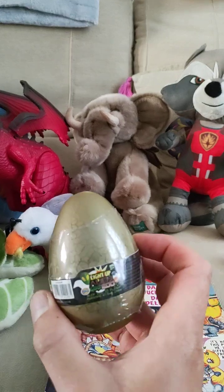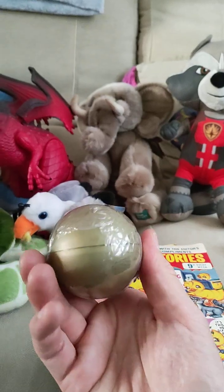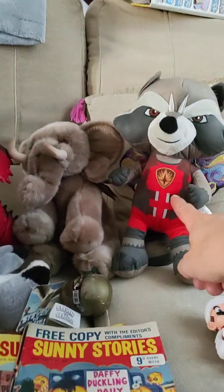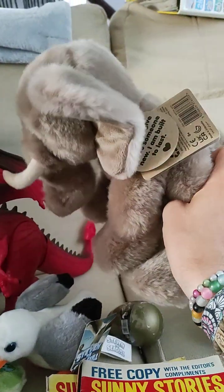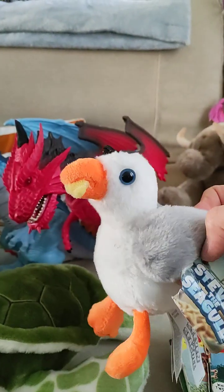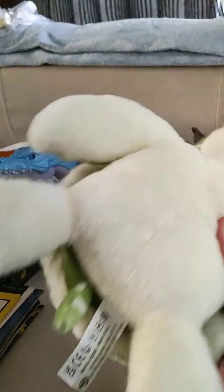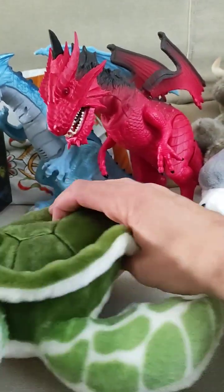So I found this light up alien goo egg, which I don't think is actually lighting up, but it is very sunny today, so maybe it's just not showing. I asked her how much that was. She said 20p. Then I found a rocket raccoon. Found this elephant, which is very soft, but it says BBC Earth on it. It's like a BBC elephant. And the rocket. Found a Steven Seagal. He was pretty cool, with some chips or maybe a sausage roll in his mouth there. This turtle, which is very soft, and although it's not a BBC one, it says Your Planet. Don't know what that is.